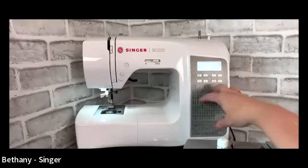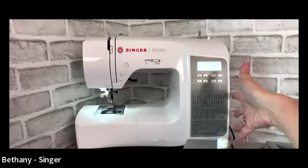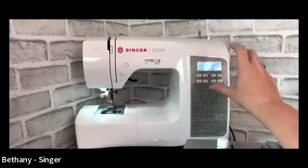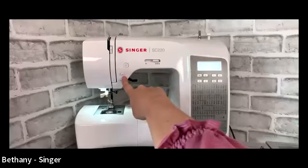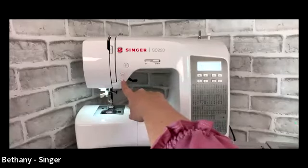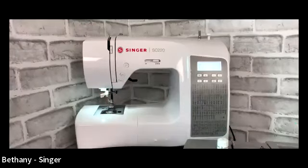Everything that comes with this machine that it can do is right here on the front of it. This can actually be really helpful to visually lay them all out and be able to see them side by side. Just to reiterate, this machine does have your speed control. It does have the needle up down, does have our back stitch button in a good place. And then the last thing we're going to talk about today is this little play pause button, which I'll show you last, but it does have that feature.